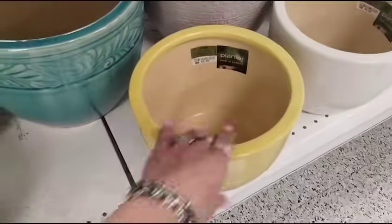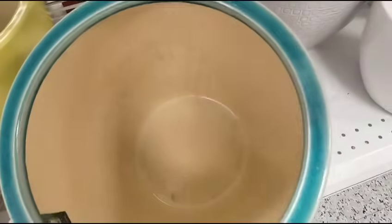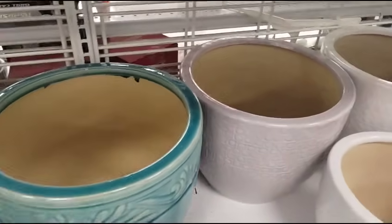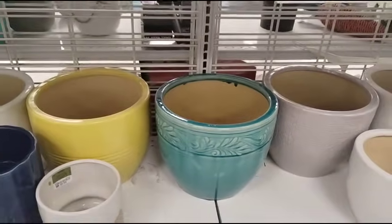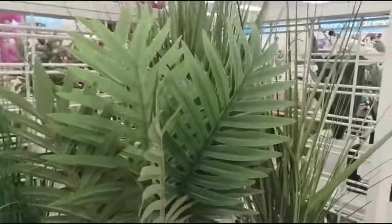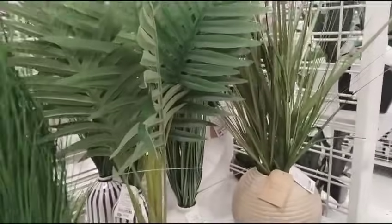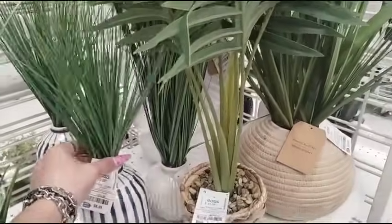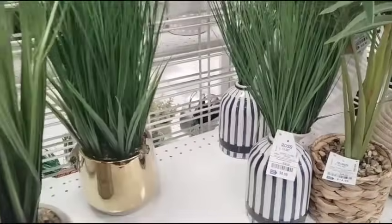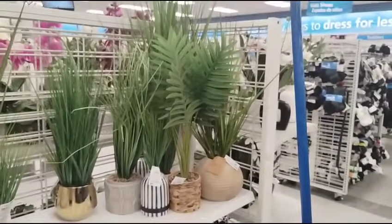$26.99. I really want to see how much this is. $10.99. And the lavender one is $10.99, and so is the yellow one. So those are adorable. They also have the fern and the grass. The fern is $14.99. The grass is $16.99. Look at how pretty this all is. The indigo blue is $8.99. Watch, let's put it all together. Oops, someone broke that. We did not do that. Look at how pretty that all looks together.